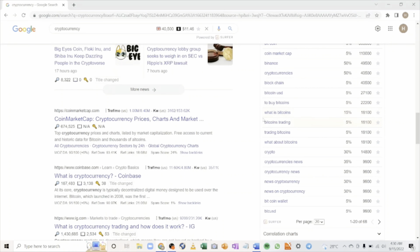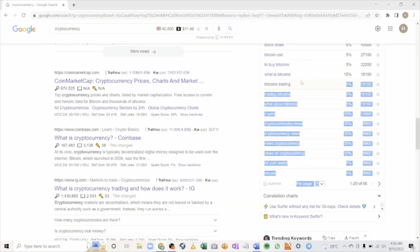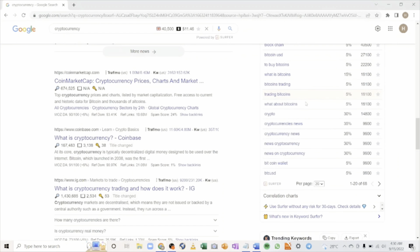So you can just copy these keywords and look for somewhere safe to paste them. Let's say I open my notepad and paste them there. You can copy the keywords you've selected and put them somewhere.